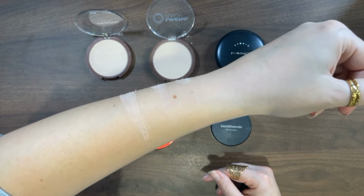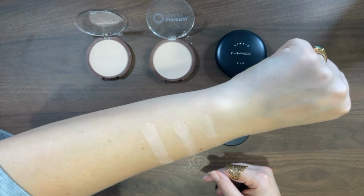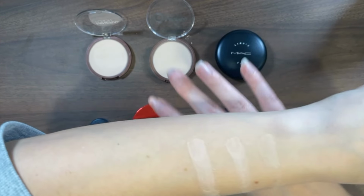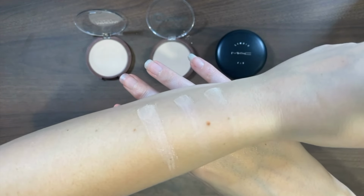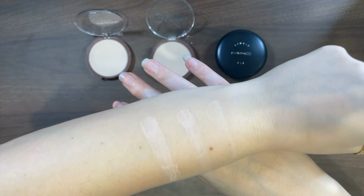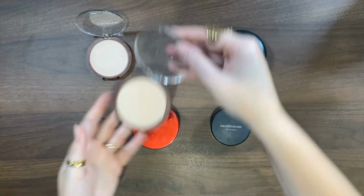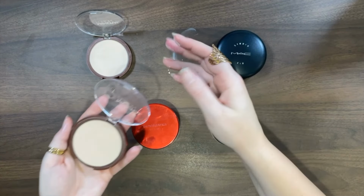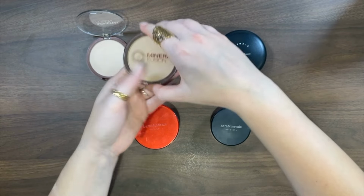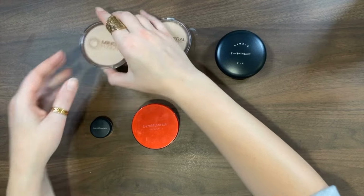I don't think there's anything wrong with the product itself, but I don't find that either one of these really run cool, or at least not on me. They're not quite the right color, but they're not bad. I could still wear these, mostly because they really do blend into the skin very well.